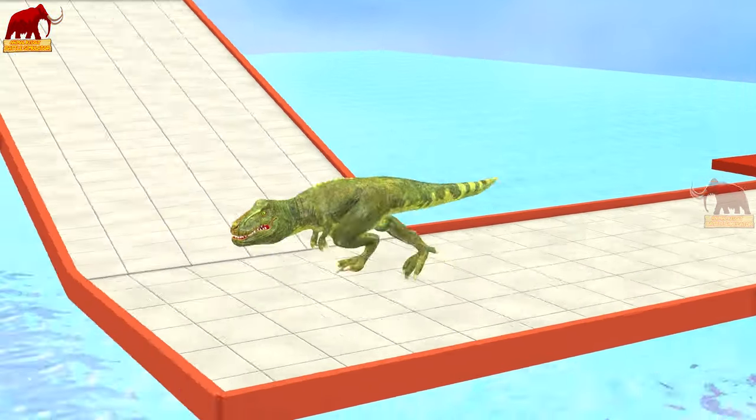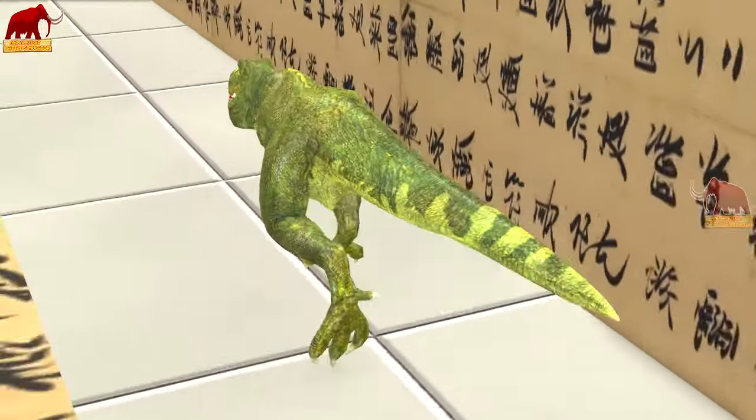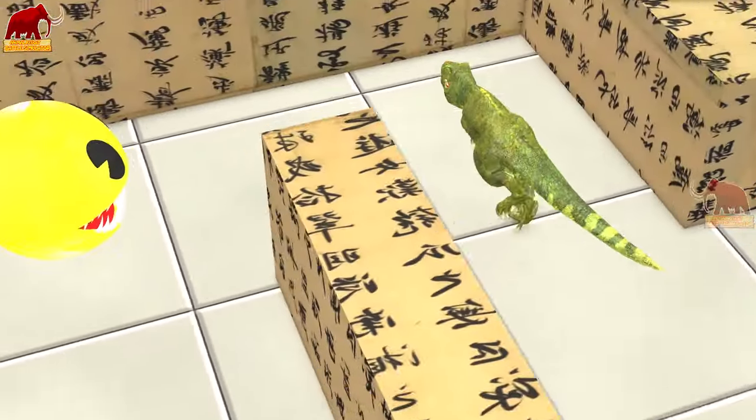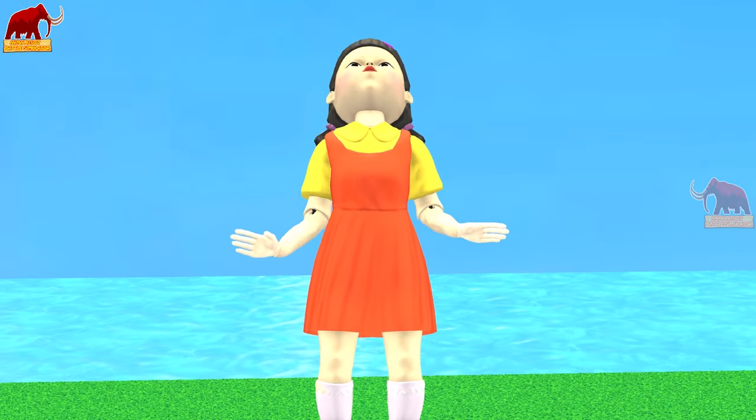Oh, nicely saved, even climbing over the ramp and entering the giant maze. Let's see if he will find the keys or not. Oh no, again that giant Pac-Man had just ate him.